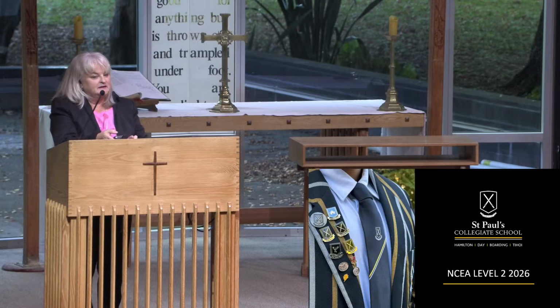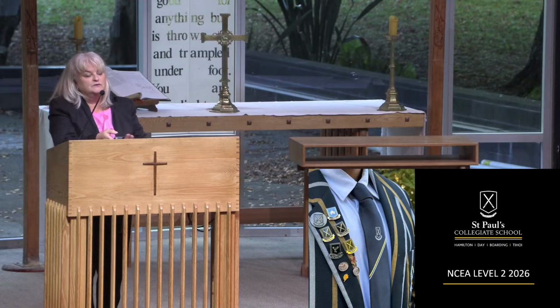It lists every single standard for that subject, and so therefore you can work out how many credits that subject has, how many internals, how many externals. There is quite a lot of information in that booklet, so you can check out level 2 physics may have 1 internal, 3 externals, that kind of information, so you can plan your course. All right, are there any questions from anyone?